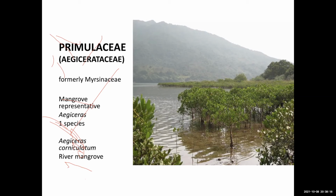Here's an example of a plant that was for many years in the family Aegicerataceae. So as I said, if you were a Banks or somebody around about that time, you just gave the name to the plant. Preferably if you were Banks, you called it after yourself. But you gave the name to the plant and then you just put it in a separate family. And you're pretty safe to do so because no one else had ever seen Aegiceras and you could get away with it. It was formerly even in the Myrsinaceae.